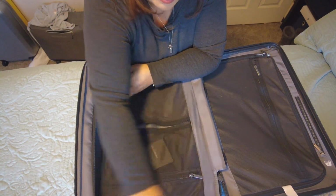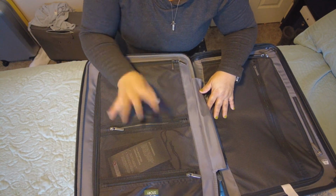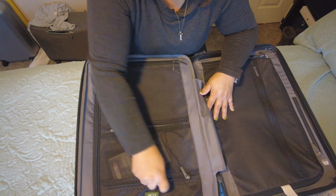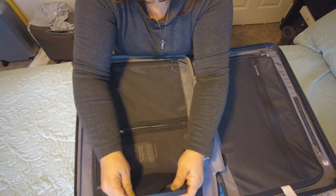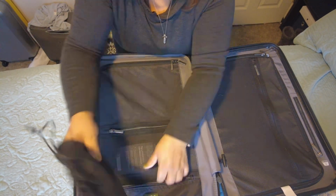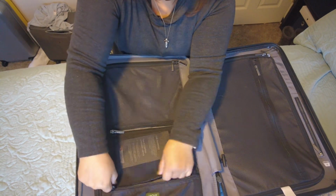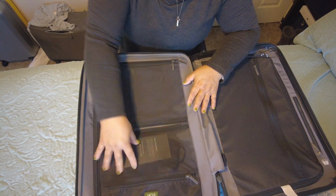I love being able to make sure, like, if I'm going to get in here, things aren't going to fall out. And that's what I like about this. It also has these really nice individual pockets here. This is actually mine. This is my little jewelry bag. It didn't come with this, but I think that's where I'm going to be putting my jewelry. It's going to be organized.